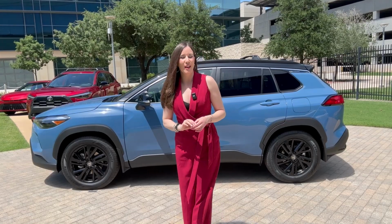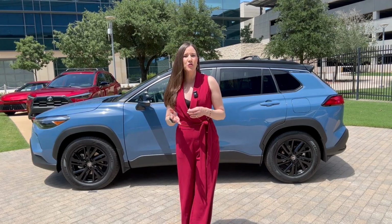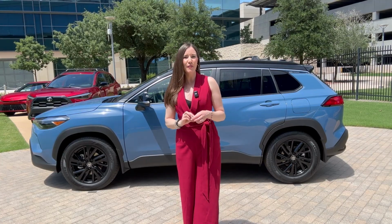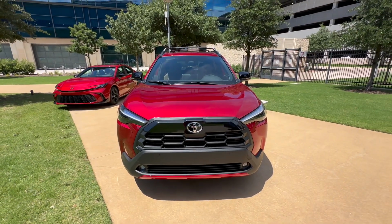So we don't know the pricing yet for 2026, but the 2025 models are about $24,000 for the gas model and $28,500 is the starting price for the hybrid model. Let's first take a look at the Corolla Cross.